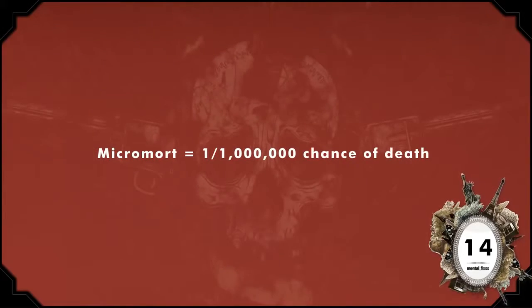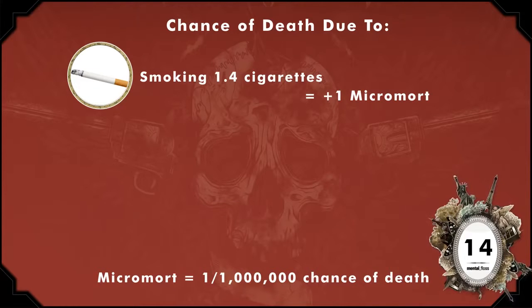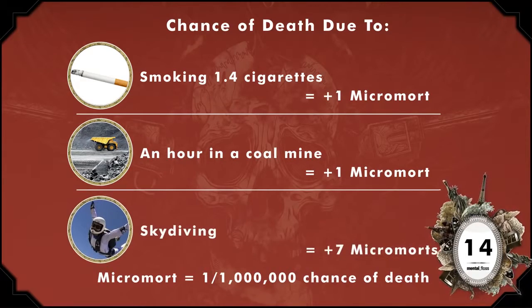On the other end of things, we've got the micromort, a unit for measuring the statistical probability of death. 1 micromort is a 1 in a million chance of death, so smoking 1.4 cigarettes or spending an hour in a coal mine increases your risk of death by precisely 1 micromort. Going skydiving? 7 micromorts. Micromorts, the coolest thing and also the only cool thing ever invented by actuaries.